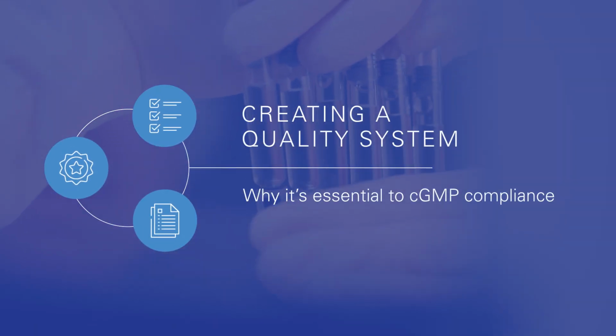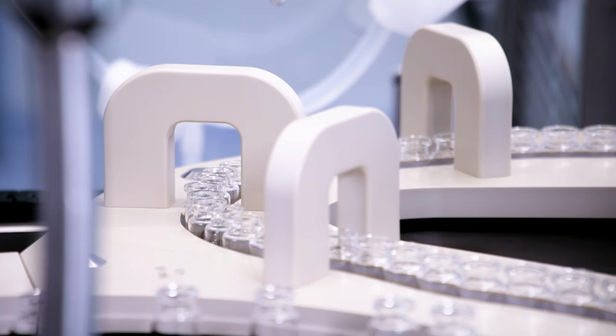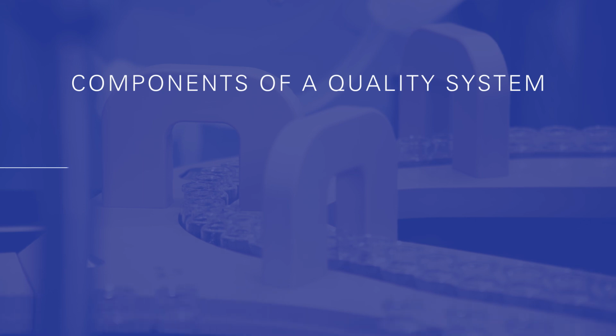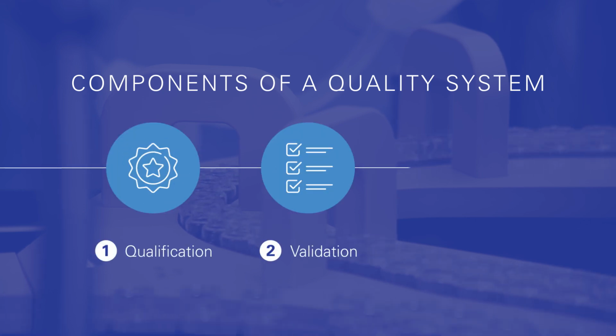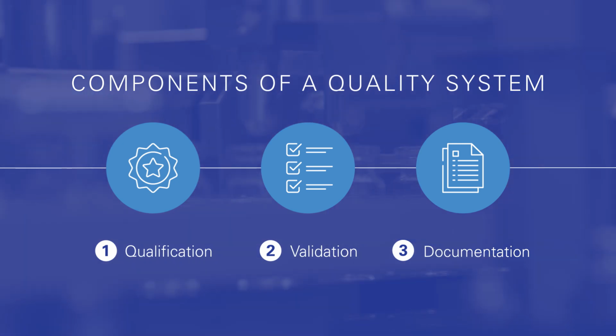The most important feature of a cGMP-compliant clinical filling project: a robust, comprehensive quality system. For an injectable drug product, a strong cGMP quality system has 3 essential components: qualification, validation, and documentation. These are the 3 essential parts when it comes to clinical manufacturing.